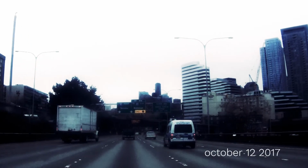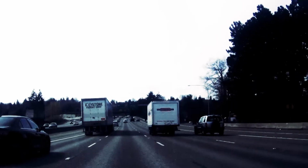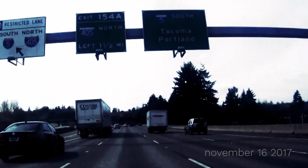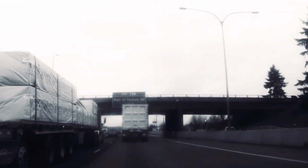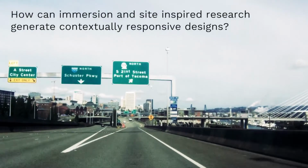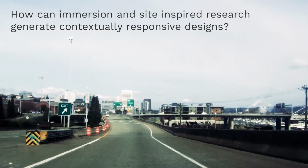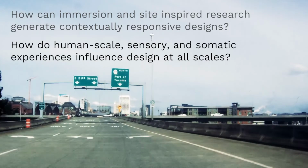How can non-traditional means of analysis and representation of site, recording ambient sound, video, how can these thicker sensorial means of analysis, synthesis, and representation lead to contextually responsive design? Immersion in sites and narrative-driven research unravel thick site. How can immersion and site-inspired research generate contextually responsive designs? How do human scale, sensory, and somatic experiences influence design at all scales?